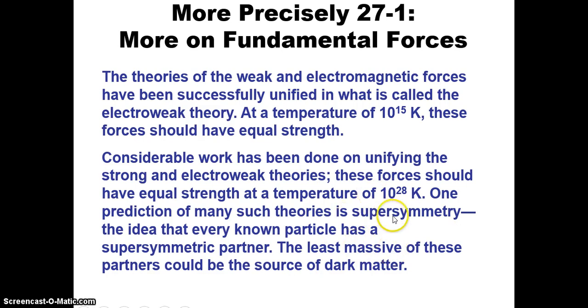So if this supersymmetry theory turns out to be correct, I'm one of these people that thinks it's wonderful if we have all this math that describes these things, but of course we need experimental evidence for this to be anything approaching what we would call scientific, right? We always have to have experimental evidence.